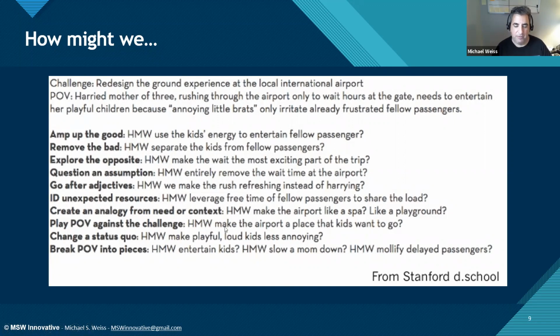So think of your how might we. From one large challenge and a particular point of view, we've got 10 how might we statements. And from these, we would do a bunch of different brainstorms, and from those, pick the ideas that we wanted to do. And so there's pieces to all that. But here's how we get to the how might we that we're going to work on.